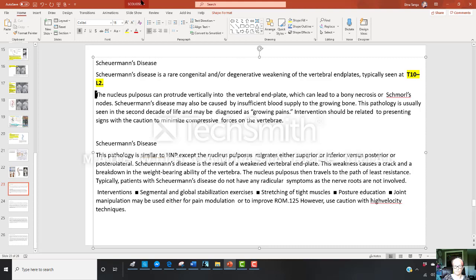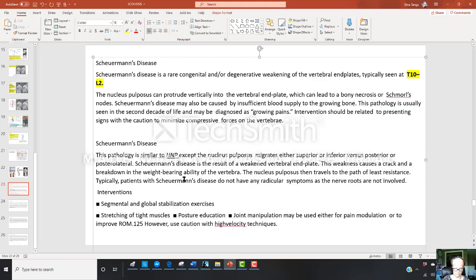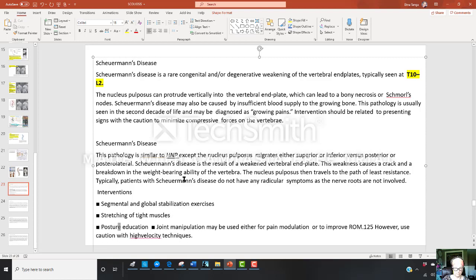Scheuermann's disease. This pathology is similar to an NPTE except the nucleus pulposus migrates either superior or inferior versus posterior or posterolateral. Scheuermann's disease is the result of a weakened vertebral end plate. This weakness causes a crack and a breakdown in the weight-bearing ability of the vertebra. The nucleus pulposus then travels to the path of least resistance. Typically, patients with Scheuermann's disease do not have any radicular symptoms as the nerve roots are not involved.